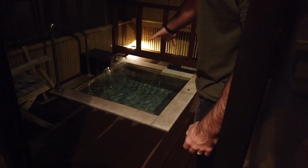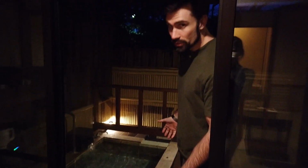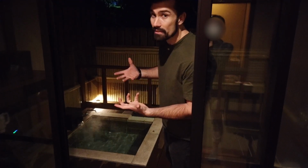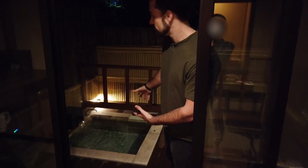and look, we have our own private personal bath. This is rare. This doesn't happen very often, that you get your own onsen, your own rotemburo. Rotemburo is the word you use in Japanese to talk about a bath that is outside. Not only is this a rotemburo, it's also a kashikiriburo, which means it's like a private bath. So it's our bath. We're the only ones that get to use this.